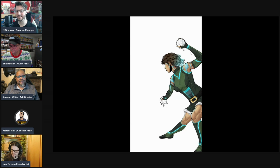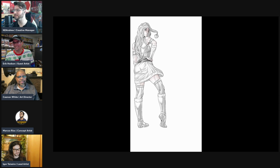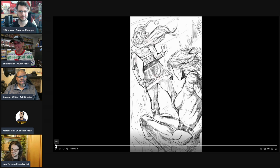It went through three different iterations. Wait, hold on, it's already at the coloring. If you go back real quick to the very first sketch, that one, yeah. I think it was the first, Andrew, because I remember I showed you another one first, but then you told me to change up some of the costume stuff.